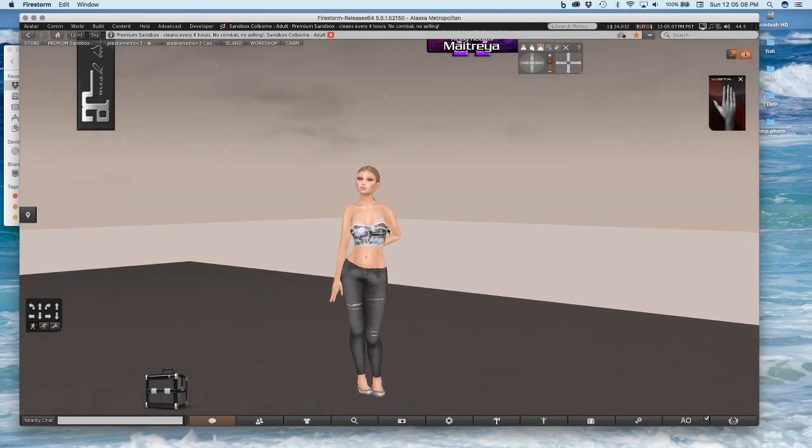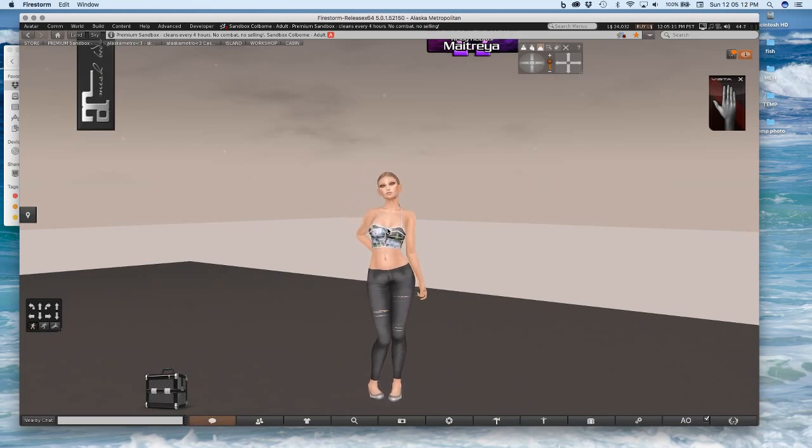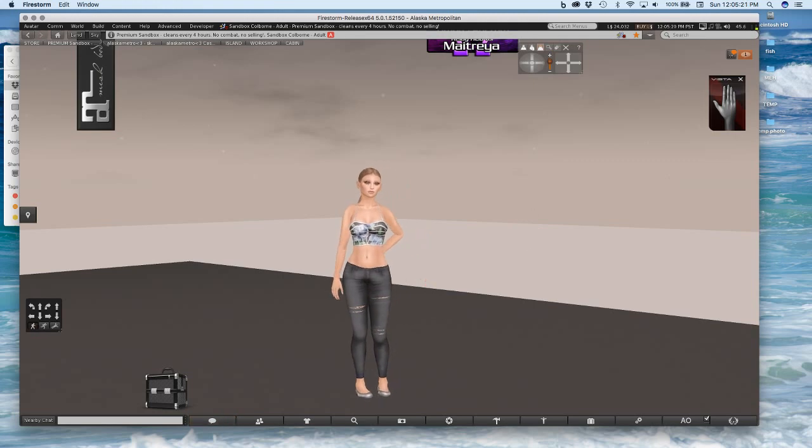Okay, I got distracted talking about how much I love my mesh body parts, but if you haven't invested in it yet and you're still wearing your system avatar, I guarantee a couple days into wearing a demo and you'll never want to go back to your system avatar ever again.